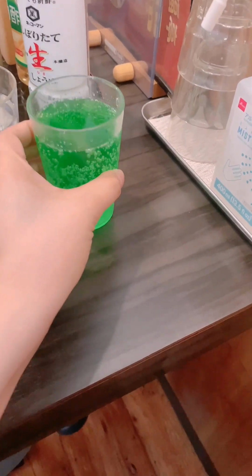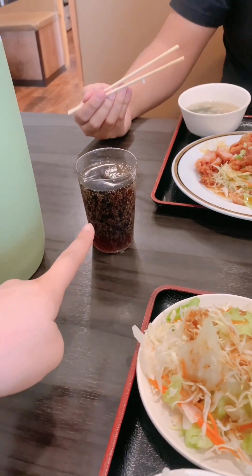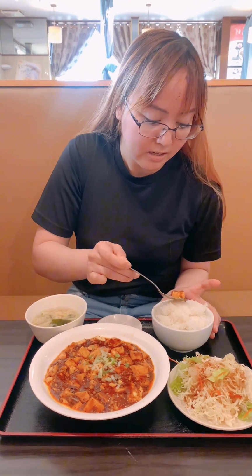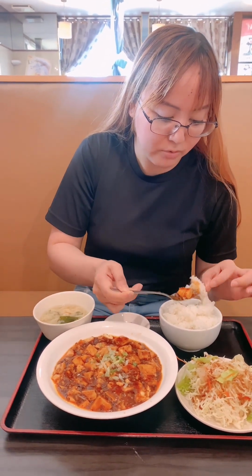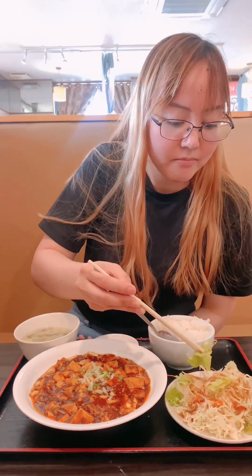There's also a free drink bar, only one time. I got the Fanta Melon. He's got the Coke. Trying the tofu. Hot. What? Almost, it is hot. Cabbage salad. Cabbage. Oh. Gonna try that.